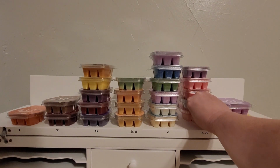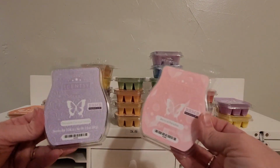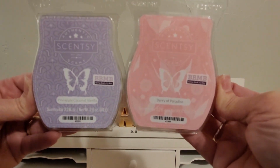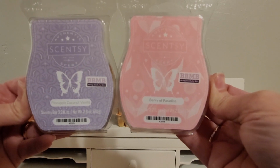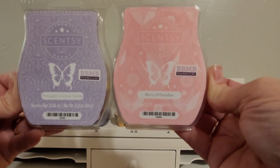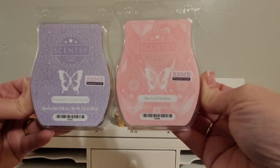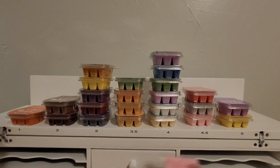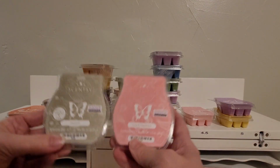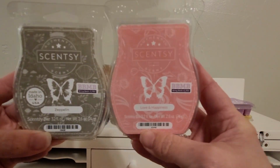And in my 4.5 section, I have Pineapple Coconut Vanilla and Berry of Paradise. Berry of Paradise is really nice. It's a fruity, kind of fresh, feminine scent. Pineapple Coconut Vanilla, a definite body care type scent, but really pretty as well. And of course, all of these will probably change once they're warmed, but this is where I'm going right now, and we'll be able to compare once I've warmed them as to where they end up for me.